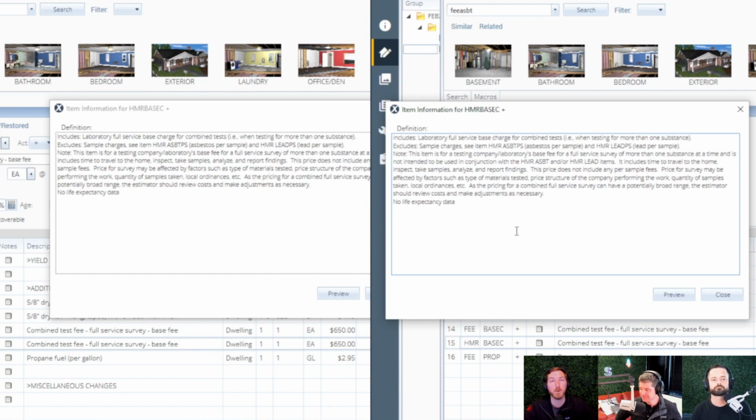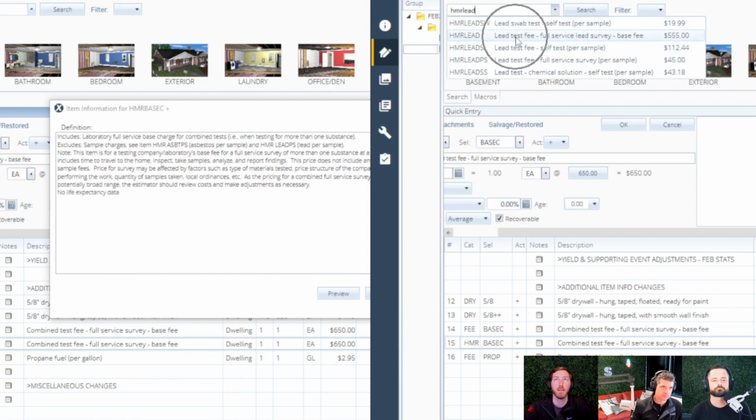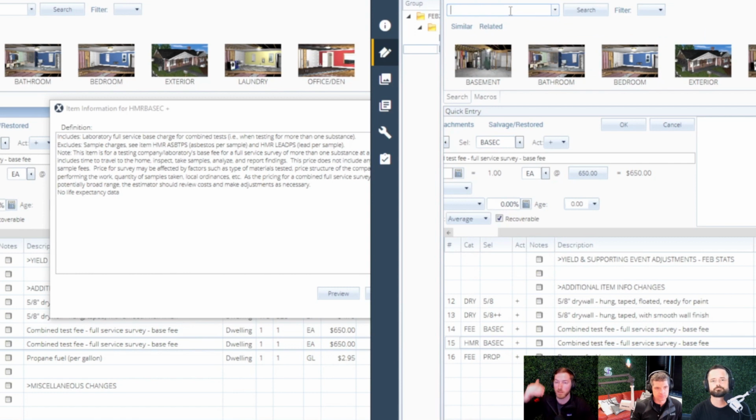The additional item information for that line item tells you what other line items you cannot use. And this line item, as it was new, looks like it needed some clarification. So they've added on a sentence here at the second half of the first sentence. The combined test fee, full service, that's so hard to say. Full service survey base fee line item is not intended to be used in conjunction with the HMR ASBT and/or HMR lead. And if we look at what those are, HMR lead is for the lead test fee full service base fee. So you shouldn't be charging for a combined full service base fee and one test base fee.